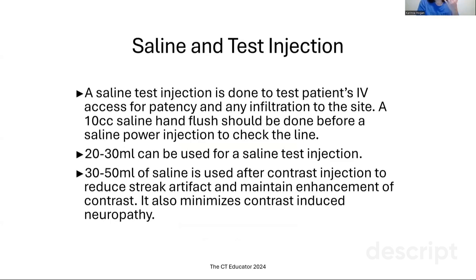Normally before we administer any contrast, we like to do a saline test injection, to test the IV to make sure that there's patency, no infiltration to the site. So make sure you hand flush 10 cc's of saline first, make sure you check that line. And then typically you can use 20 to 30 for that saline test at the same rate you would inject contrast. That's very important, okay? I always tell my techs this, make sure if you're going to do a saline test, inject at the same rate you're going to inject contrast.